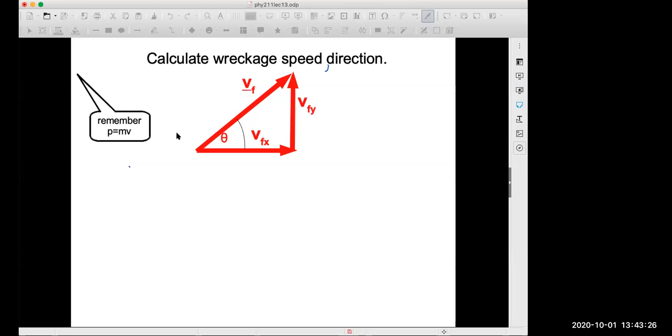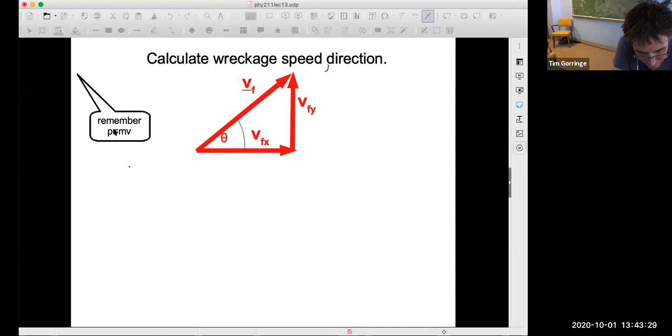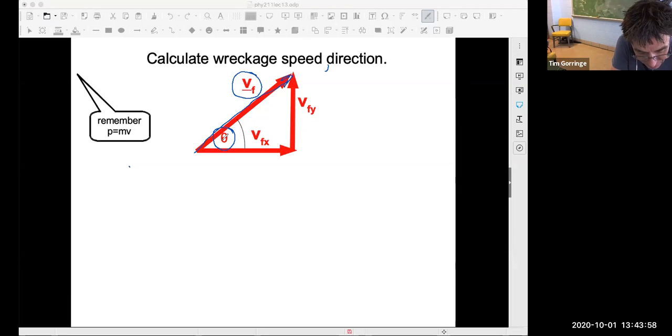Okay, so first thing is that remember that the speed or the velocity is related to the momentum. So we can turn the momenta into velocities using the definition of momentum. And also remember that we want to actually figure out the magnitude of the velocity and the direction of the velocity. So here's the velocity vector itself, and here's its direction and its magnitude. But what we'll first have to figure is its components, because we know the components of the momentum of the wreckage. And so there's going to be two little steps on this slide. So let's just do those.